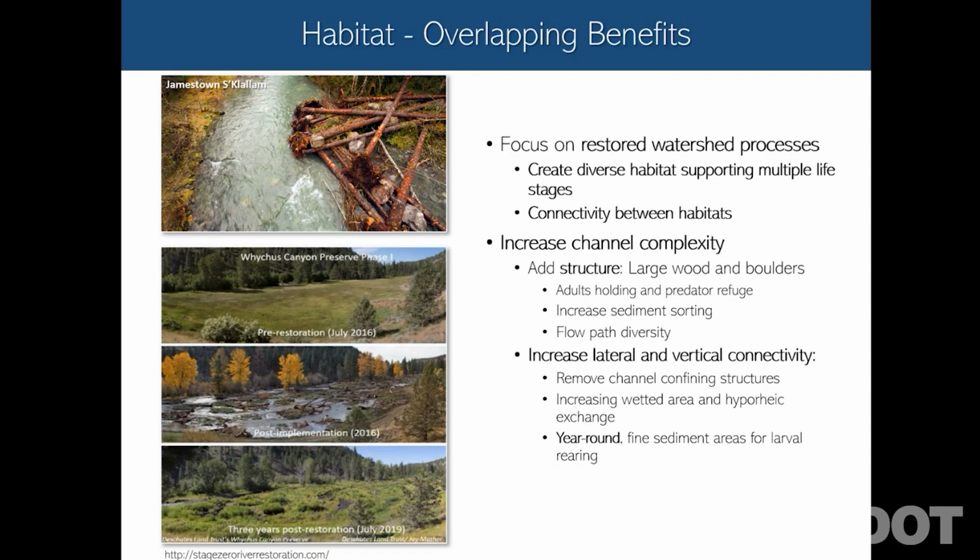Also projects that increase lateral and vertical connectivity. So increasing that wetted area and that hyporheic exchange is likely very important for our larval lamprey because they are living in extreme environments for years at a time. So that year-round wetted fine sediment is extremely crucial. And then just removing those channel confining structures. So we've got a lot of levee setback projects, a lot of projects that are trying to really restore the floodplain connectivity, and that is likely very beneficial for our lampreys in addition to our salmonids.